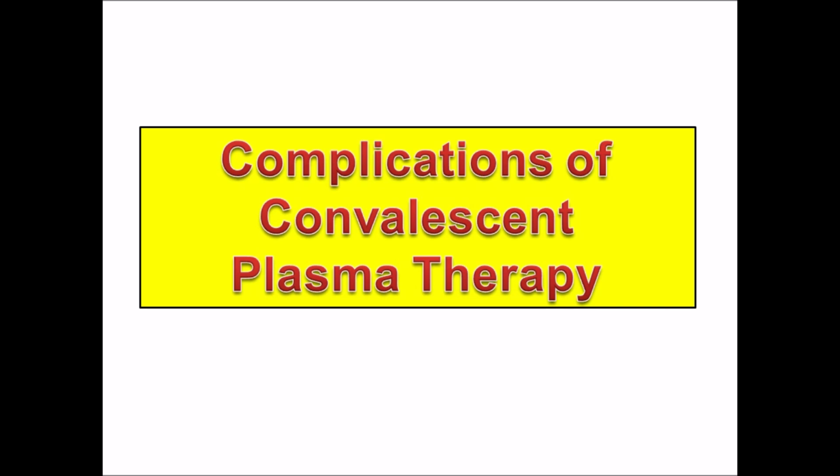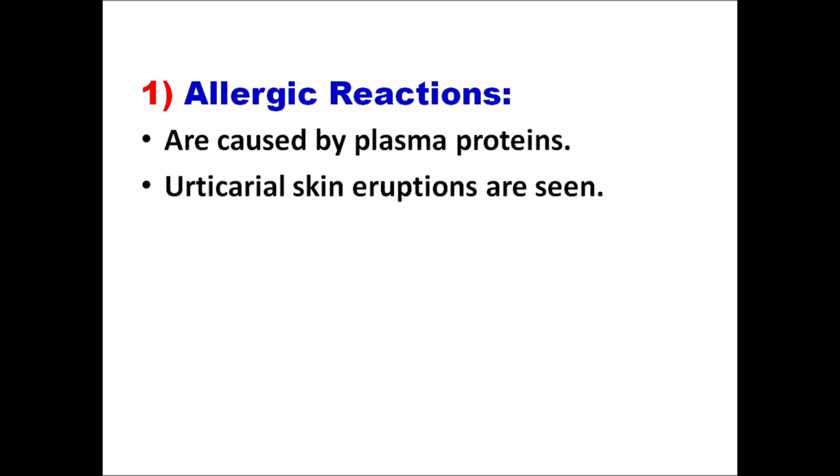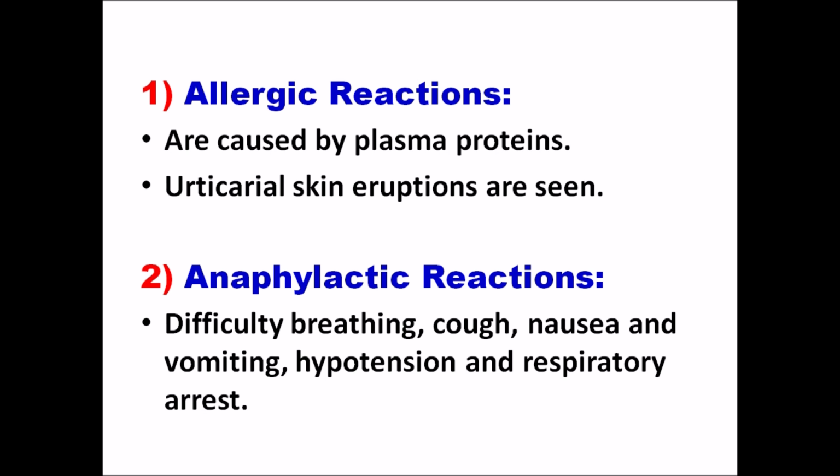Of course, it is not that safe. Here, we're going to review complications of convalescent plasma therapy. Number 1, allergic reactions. Usually, allergic reactions are caused by plasma proteins, and the most common form of allergic reactions are urticarial skin eruptions. Number 2, anaphylactic reactions. Anaphylactic reactions following plasma therapy could show themselves as difficulty breathing, cough, nausea, vomiting, hypotension, and even respiratory arrest.